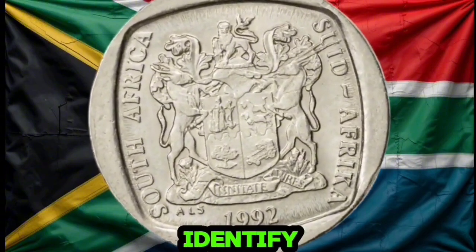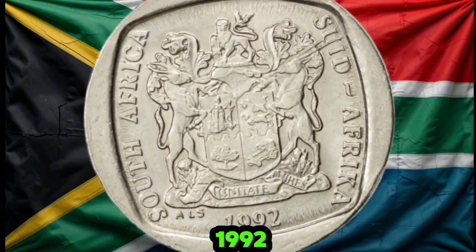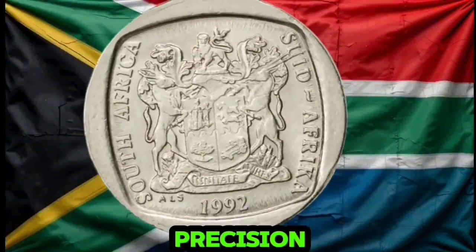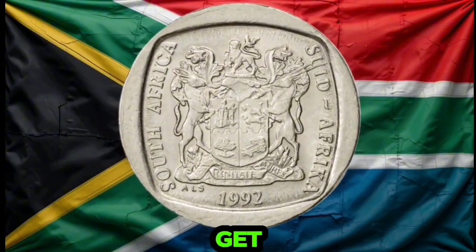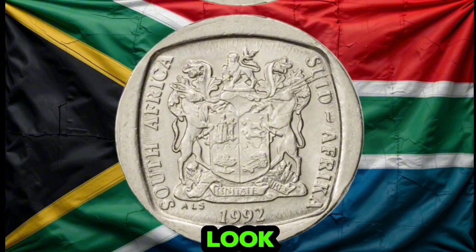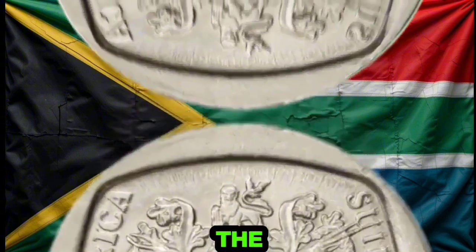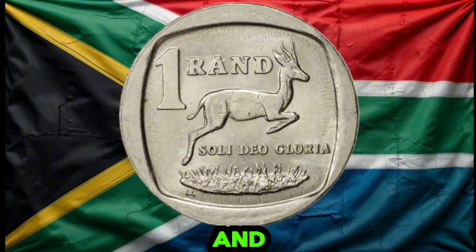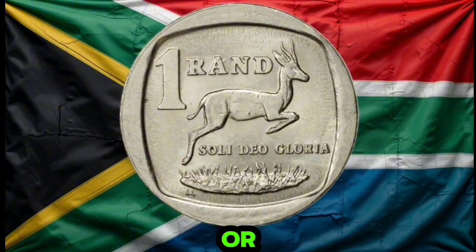So, how do you identify this rare 1992 1 rand coin in your collection? It's all about precision and detail. If you ever get your hands on a 1 rand coin from 1992, here's what you should look for. 1. Check the strike. Look for a double strike, where the springbok and other inscriptions appear twice or offset.